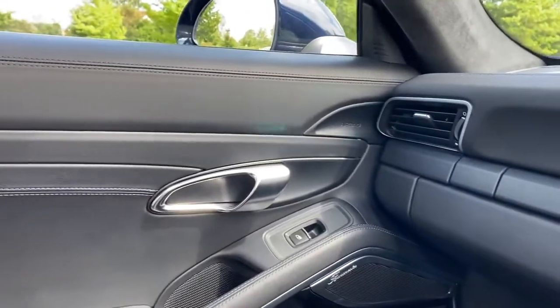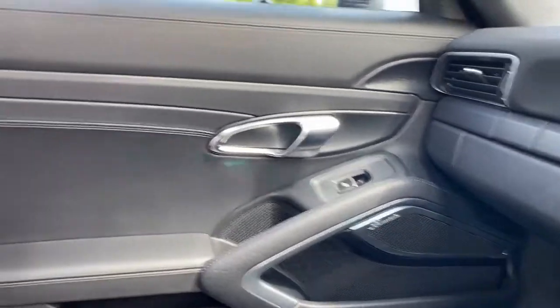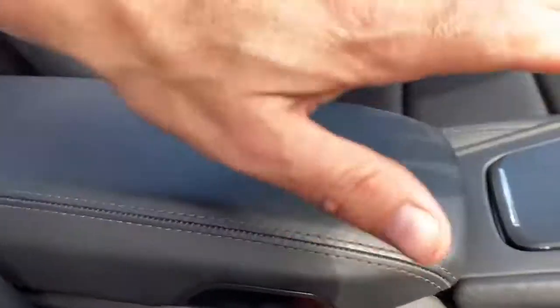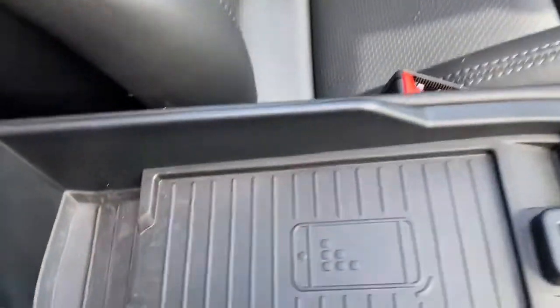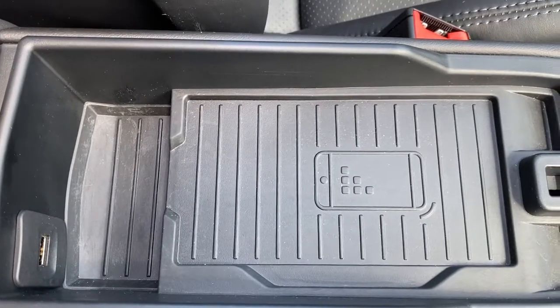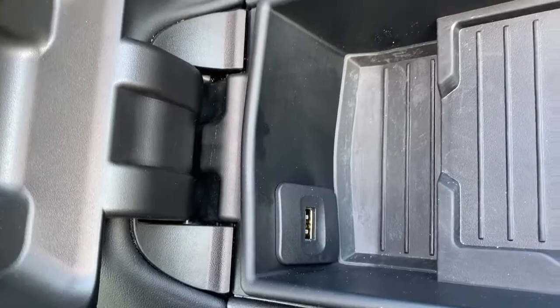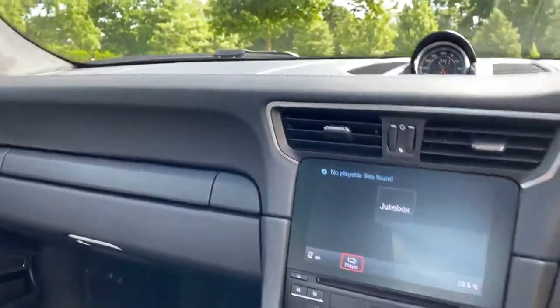Just going to turn the engine off. I'll turn it off in a second. And the speakers in the passenger door there, as you can see. Now the armrest, if I lift that up, you'll see that you've got wireless charging. So pop your phone on there, and if your phone is compatible, it will charge. If your phone is not compatible, there's a USB. So either way, charging your phone is not a problem.